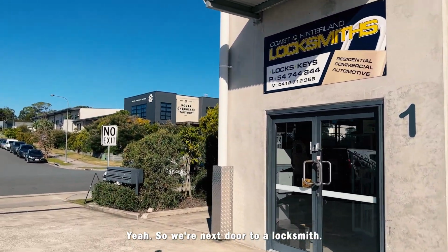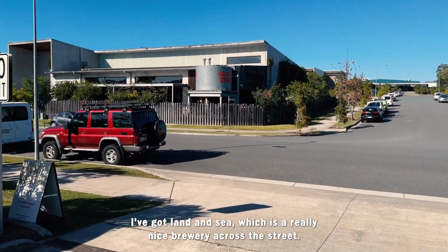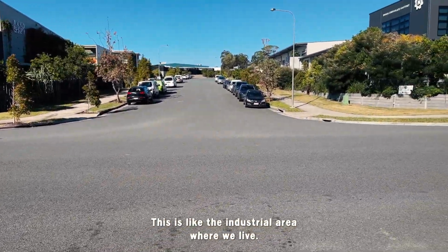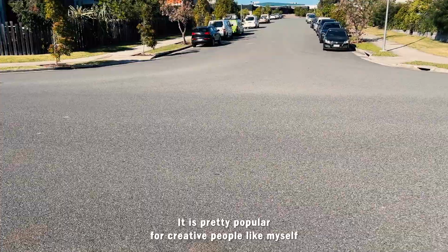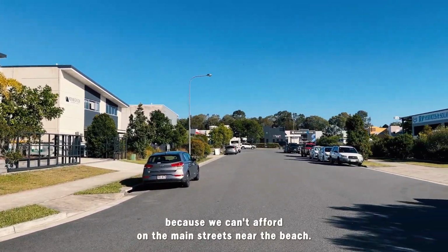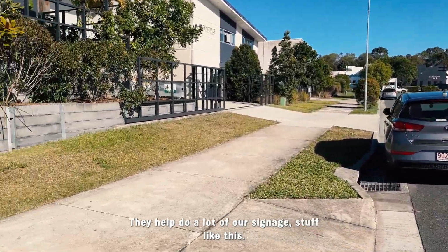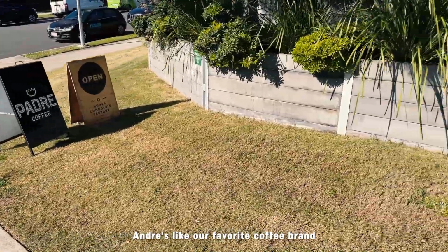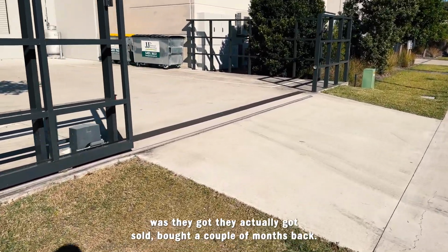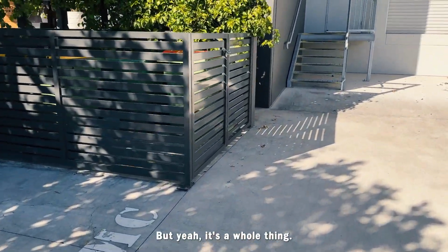So we're next door to a locksmith. They're cool, very nice people. Have helped me several times. And we've got Land and Sea, which is a really nice brewery across the street. This is like the industrial area of where we live. It is pretty popular for creative people like myself because we can't afford the main streets near the beach. We got Sunrise Creative over there. They help do a lot of our signage, stuff like this. Padre is like our favorite coffee brand. They actually got bought a couple months back, and to me the vibe hasn't been the same. The coffee's still good though. Yeah, it's a whole thing.